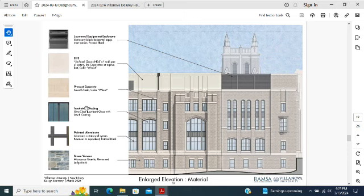The steeples, cast stone or the EIFS? They're the cast stone with granite. And are they housing air handler units, or what is the purpose of those steeples? Yes, they have mechanical equipment inside of them. That's why they have the vents.